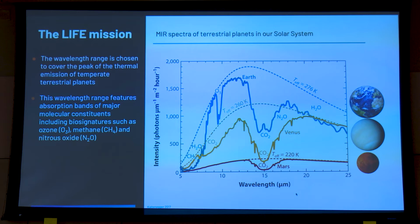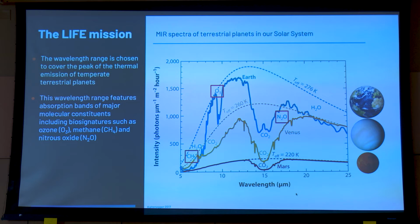If you look at the thermal emission of the terrestrial planets in our solar system, Earth, Venus, and Mars here, you see that this range is where all this emission is peaking. At the same time, you also see these beautiful absorption features. So it's really the combination of making sure you capture most of the thermal emission, most of the intrinsic flux, giving you access to the intrinsic temperature of these objects, and at the same time being able to look for atmospheric features, some of which are the biomarkers, the biosignatures that were already introduced earlier on.